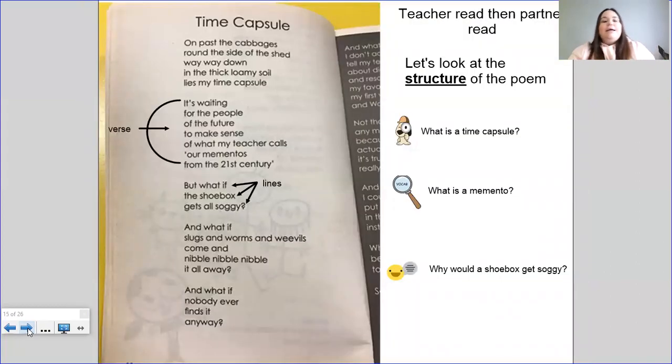Here's our next poem. This poem is called Time Capsule. Before I start reading it, I want us to have a look at the structure of the poem. You'll notice that I've marked it. So here you can see that I have marked this section here. This is called a verse. A verse is made up of lines, and poems can be written like this so that they're easy to keep your rhythm. Here it goes.